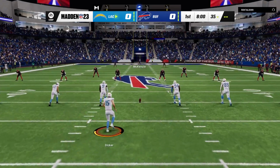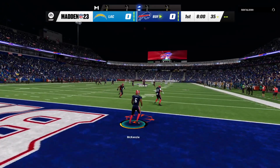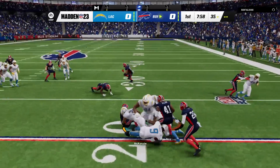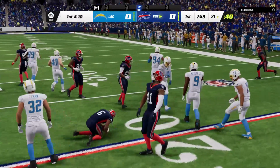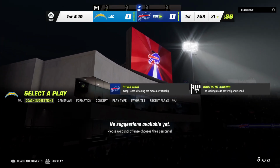And we are underway in Buffalo. From his end zone, Isaiah McKenzie. And tackled at the 21-yard line, so a net negative there of 4 yards.